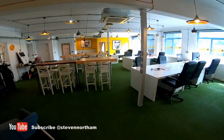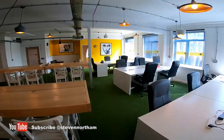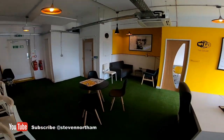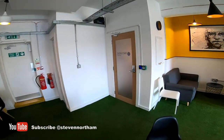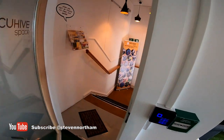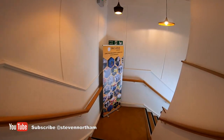So it's, yeah, it's a cool space, and it's filled up quite rapidly. Obviously, it's pretty quiet today because of lockdown. But I'll just show you the front main entrance. Again, it's all RFID 24/7 access.